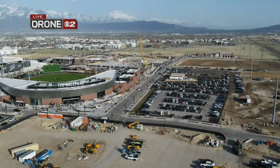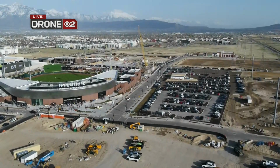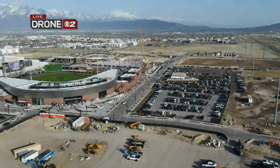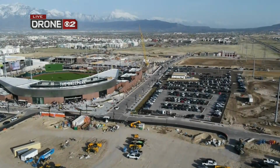Hey, drone shot for you right now. Drone 2 up in the air. They've been keeping an eye on things all day today, and it looks pretty good. The game, first pitch 6:35, is coming up in just a little bit, and right now things look great.